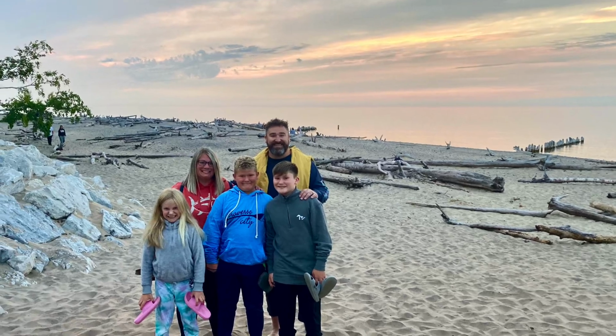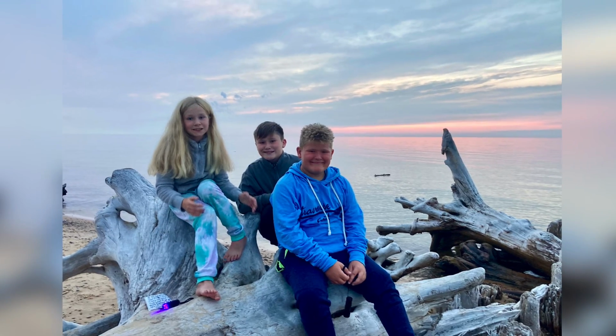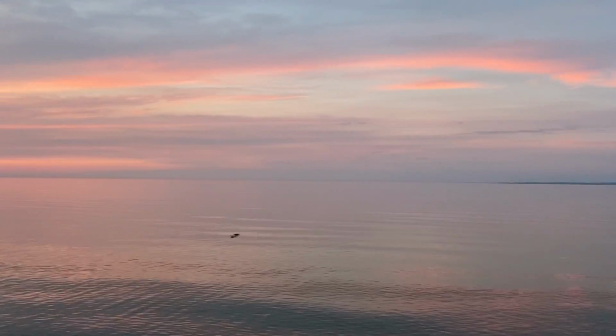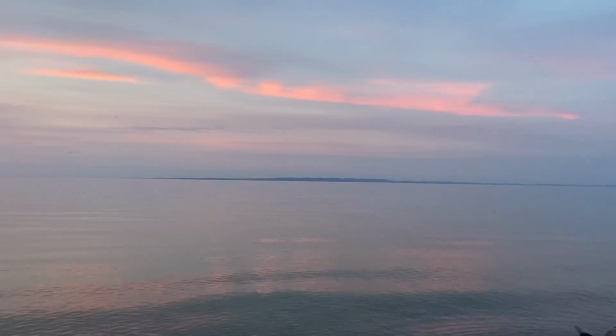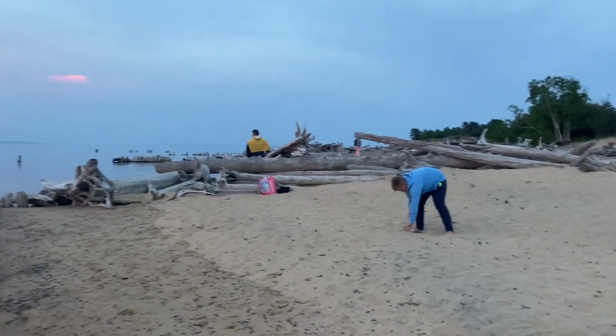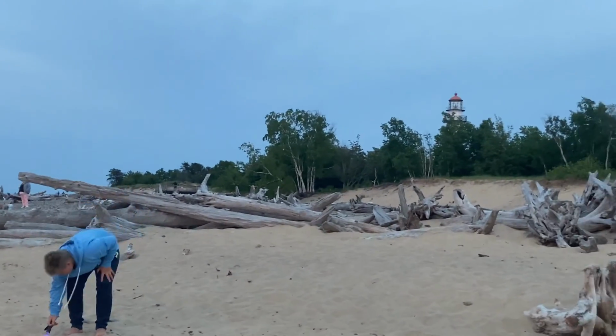So, Yooperlites is next. That night around sunset, we headed back to Whitefish Point and started searching for Yooperlites. But let me tell you, that sunset was beautiful. If you only go back at night for the sunset, go. There were other people there searching for Yooperlites. As it got darker, you could see people walking around with their little black lights.